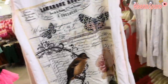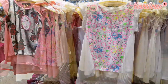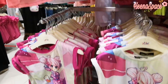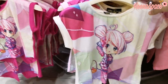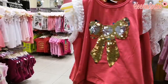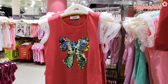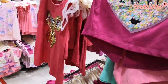Some tank tops. I feel like children wear clothes for maximum 2 months. So it's not worth to spend a lot of money on their clothes. So this shop is a good option. There are some good clothes here, like sequin work. You can see here, this is so beautiful. Looks designer.